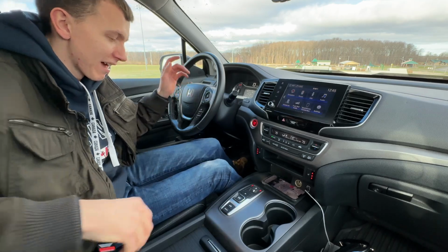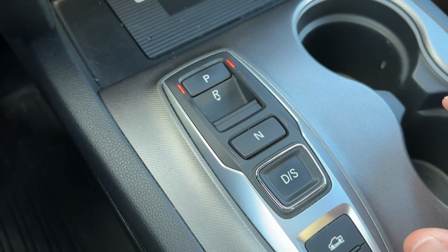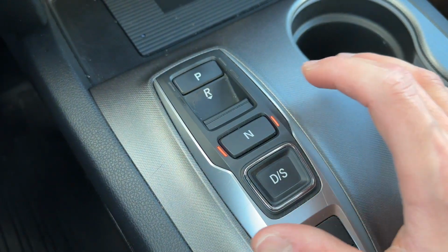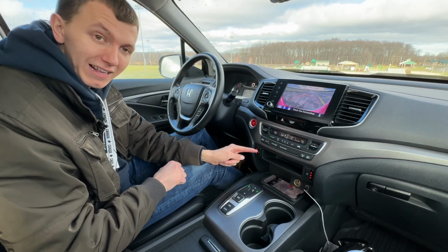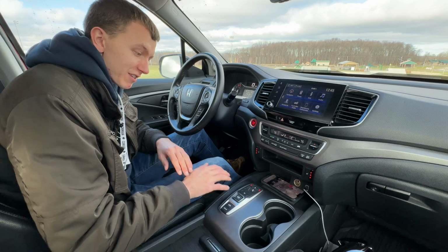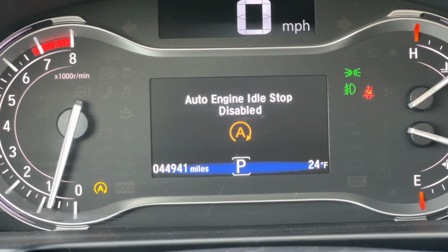And then one of my complaints on the Ridgeline here is just the shifter. I'm sure after maybe a few months of ownership, you would get used to the dynamics of it, and you would just get used to using it. To put it in drive, you got this little button here, you got the neutral button there. To put it in reverse, you got to hit this little reverse lever back like that. And then to put it in park, you just hit the P right up top. So I'm not really a fan of these button style ones. This is sort of similar to what we see in like the GMC Terrain. And then below that, you have the button to shut the auto stop start off right there.